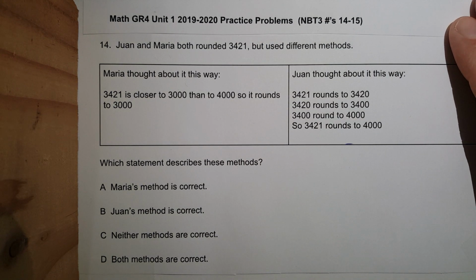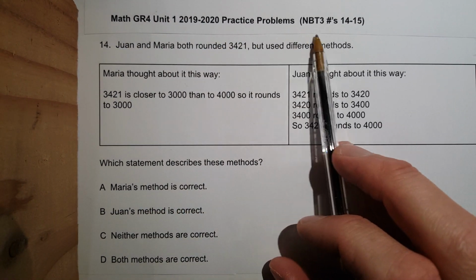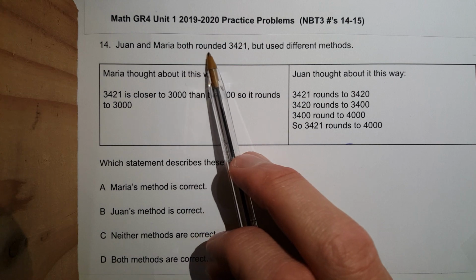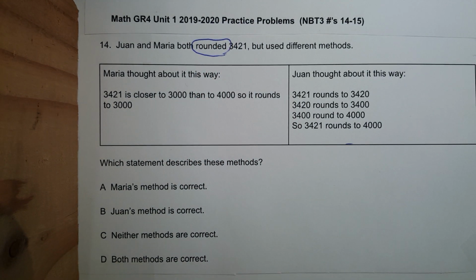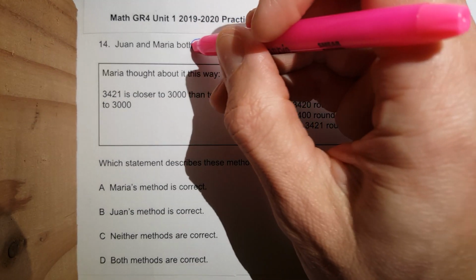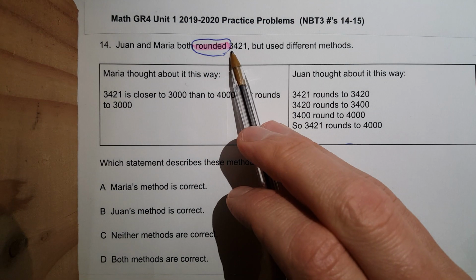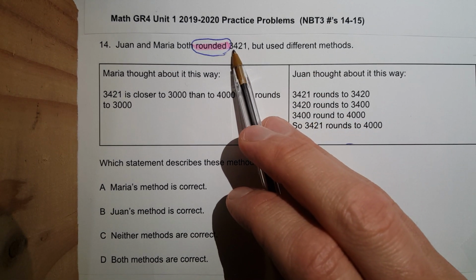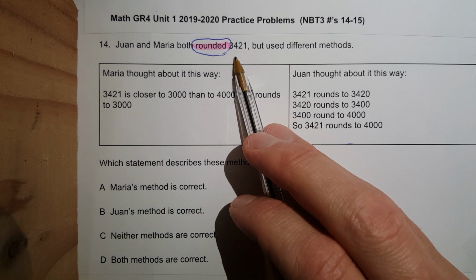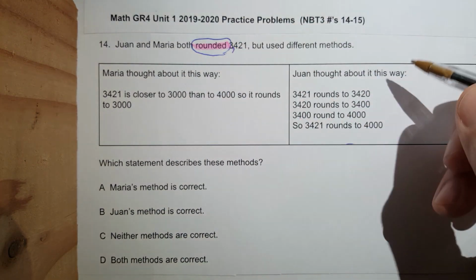Here it is. Math grade 4, unit 1, practice problems. Juan and Maria both rounded 3,421, but used different methods. So this standard is still on rounding. We are still rounding. Now, the problem didn't put a comma in there, but we should know by now there should be a comma there. So I'll put it in there anyway.